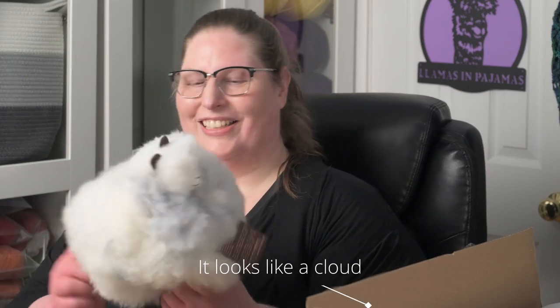Here it comes. Never get tired of the butt shake, never get tired of feeling them, never get tired of smelling them. Just a wonderful thing. And another one! Oh, this one's so pretty. There's that gray, but it's like that bluish gray. And it's with all white. Oh, this is so pretty. Looks like a cloud. It does look like a cloud.